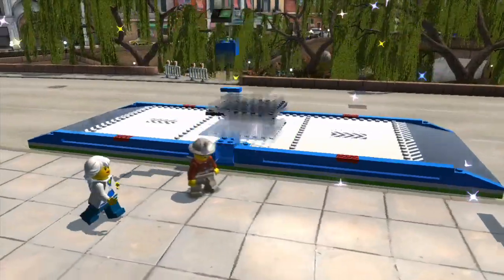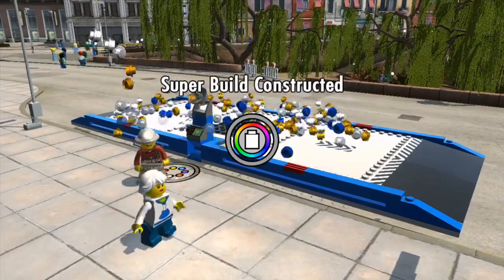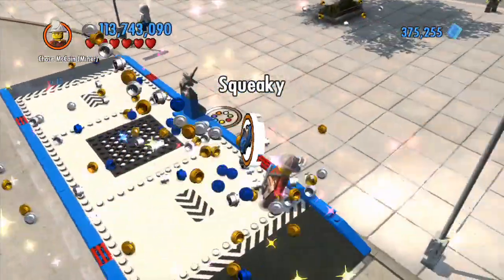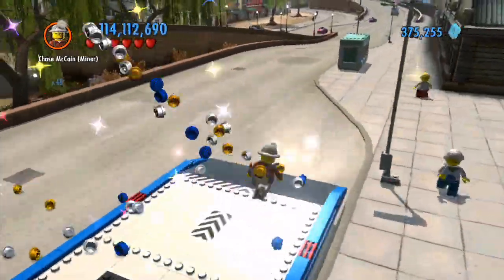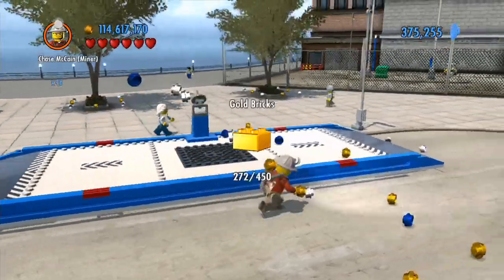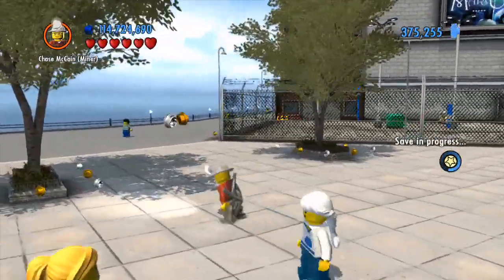That explosion wasn't anything, you can ignore that. Nothing happened, I didn't do anything, you can't prove anything. Look, we got a squeaky car. Isn't that nice? Pay no attention to the explosion.